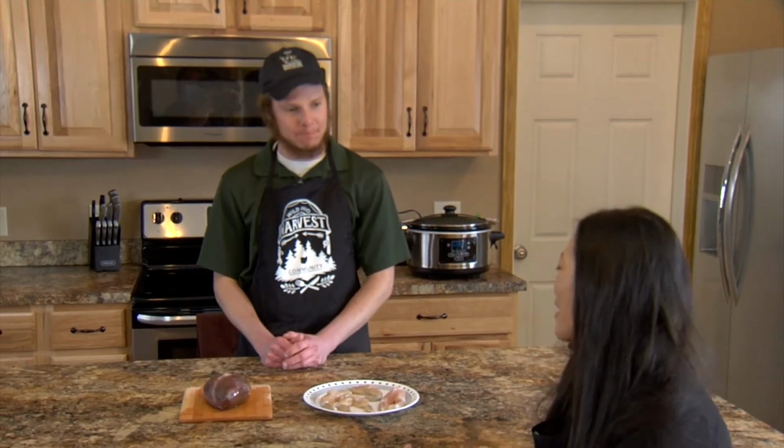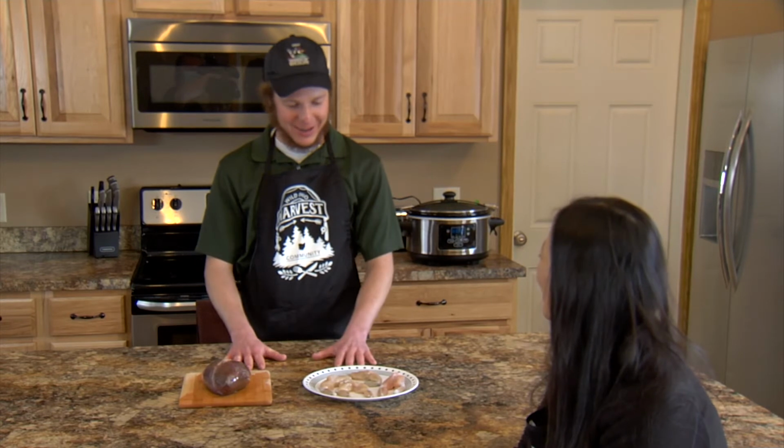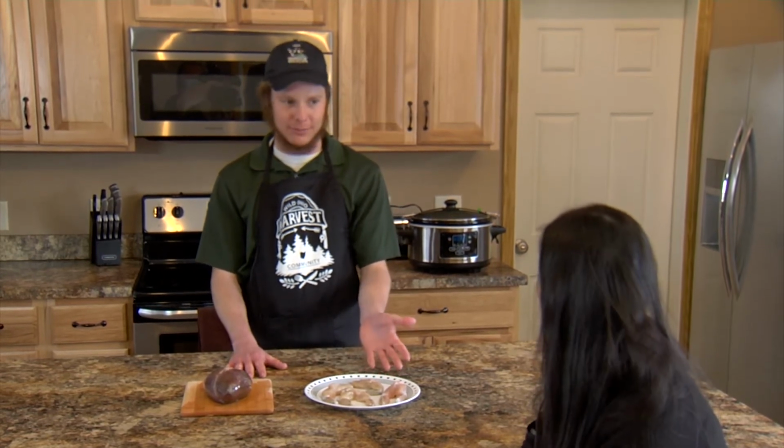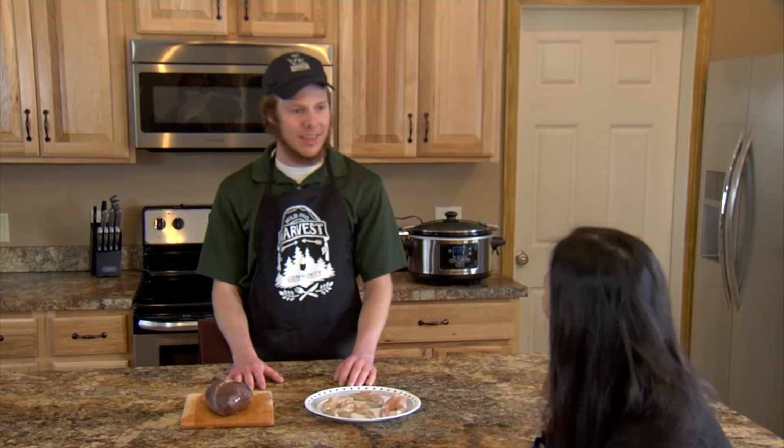Foodies, they're into unique sorts of dishes. Are there any options in wild game that they wouldn't see in the grocery store? We've got a couple options right here in front of us, the first being frog legs. Wow. Have you ever heard of frog gigging? I have not. Gigging, what is gigging?